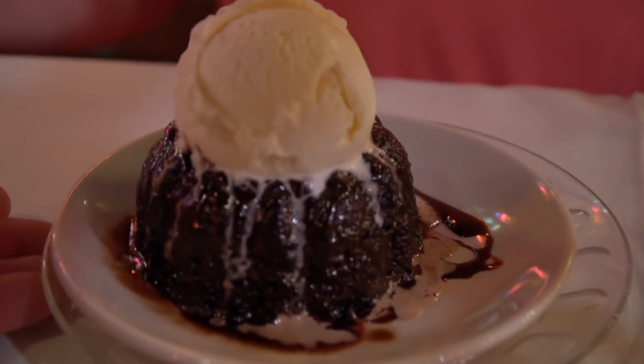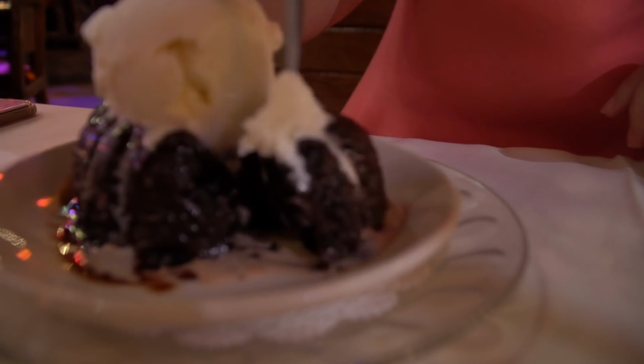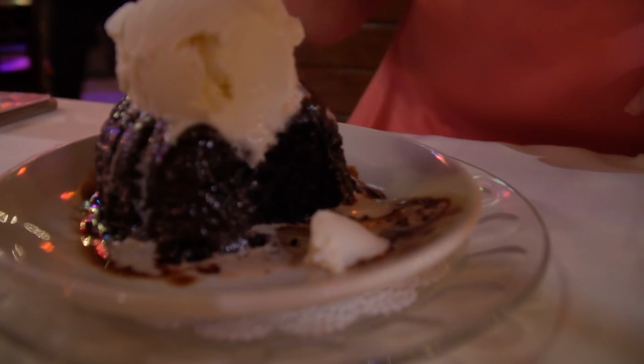My chocolate lava cake has ice cream on top and it's about to melt, so I am ready to eat it. This is your classic molten chocolate cake. It's got the lava center in the middle. It's very good. Very rich and chocolatey. Super moist and light though. And then the ice cream just adds a little, you know, you can't go wrong with a la mode.